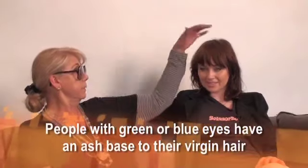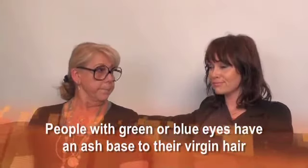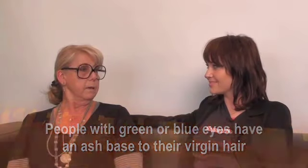This next one is called blue eyes. And blue eyes is about a 99% pure rule that you can never go wrong in. Anybody in this room that has green or blue eyes has an ash base to their virgin hair. And by virgin hair, I mean the hair right at the scalp, not the hair on the ends. It's true. But if you have brown eyes or dark brown or red, golden eyes, then you have a red base to your hair.